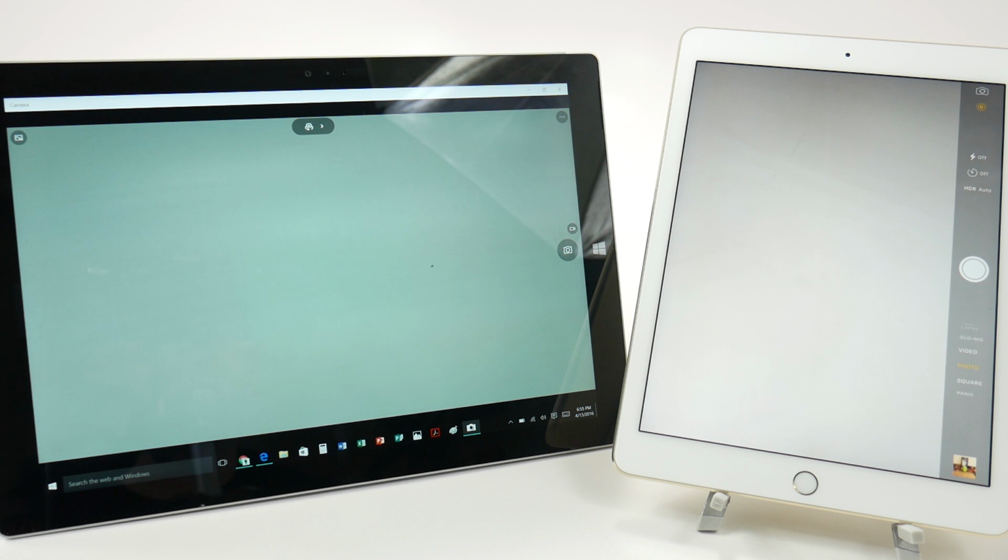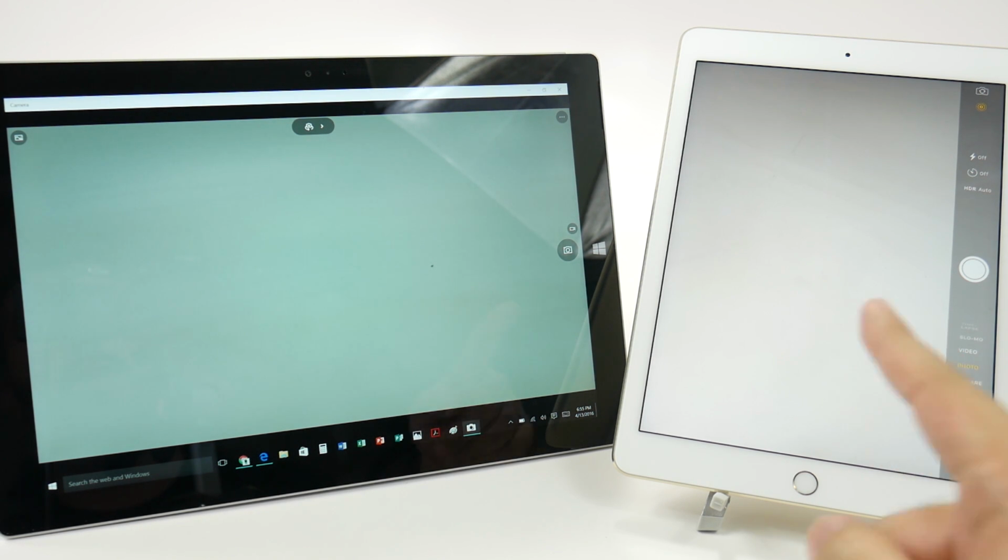So overall, the Surface camera is really more of an afterthought, whereas the iPad Pro camera is a huge emphasis on the camera this time with the Pro series. So yes, when it comes to camera quality, you're definitely going to want to take better photos with the iPad Pro.